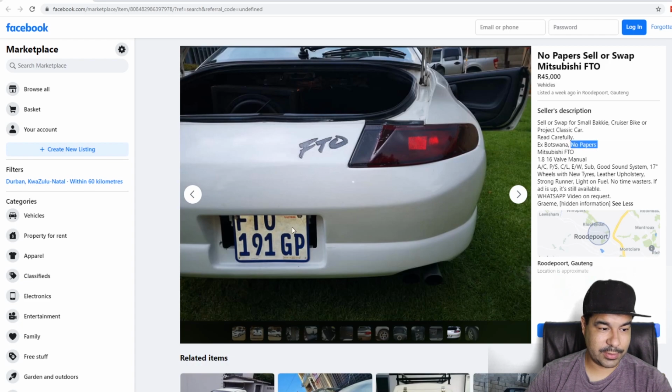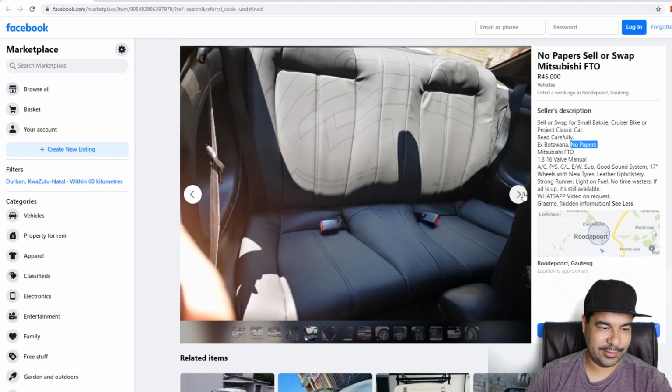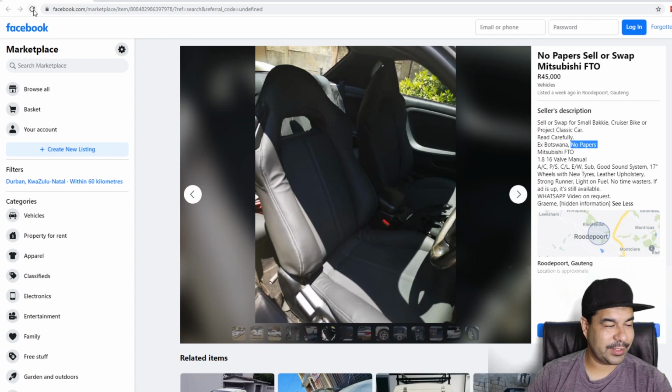Ex-Botswana car, no papers. Sneaky, sneaky. Where's your disc? If you go for that effort, you might as well put a fake disc on it. Dodgy. Yeah, I mean, I wouldn't mind one. It's not worth this. There was one in Cape Town selling for, I don't remember, it's in one of my videos, selling for around this price with papers. Ain't worth shit without papers. 25K. 4 out of 10.